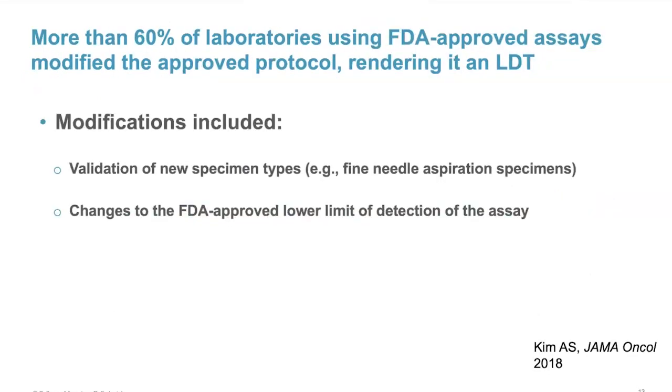One other interesting observation from the study is that more than 60% of laboratories using FDA-approved assays modified the approved protocol, which rendered it a laboratory-developed test and needed to be validated. Those modifications included validation of new specimen types, such as fine needle aspiration specimens, and changes to the FDA-approved lower limit of detection that labs were able to validate on their own.